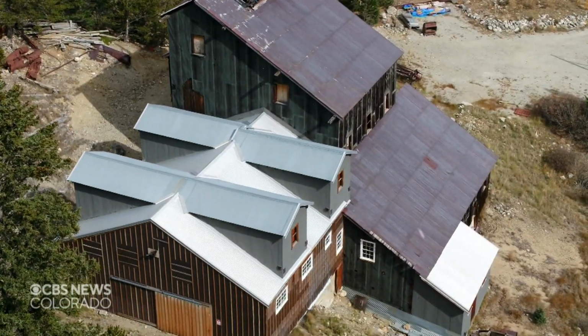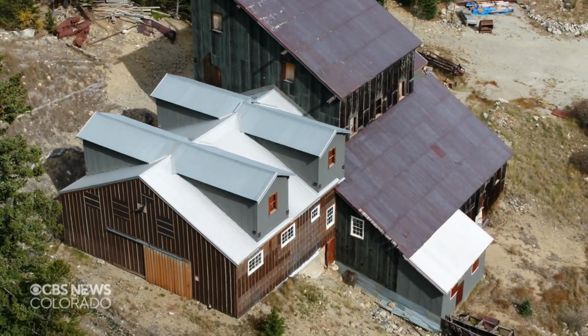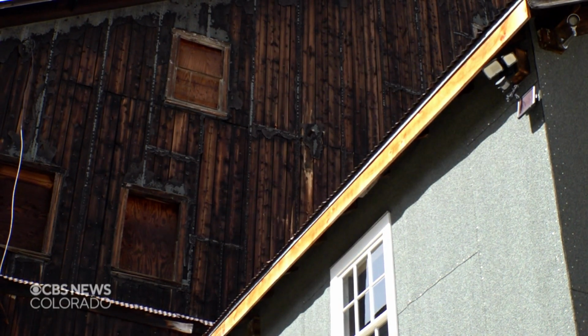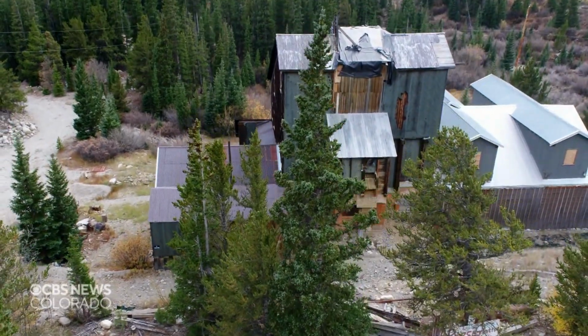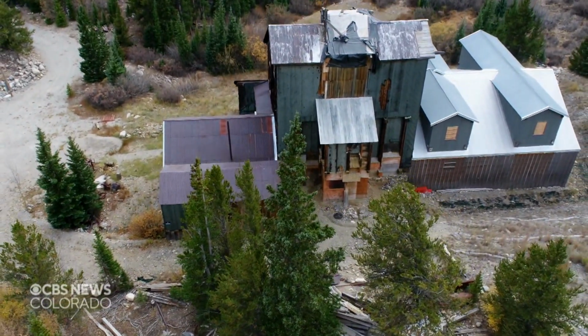Large projects like this require big plans. Preservation projects are always a labor of love. They take a long time, a lot of phases. You need a really good team, really good support. Obviously, you need to find funding somewhere. Park County purchased the mill site and surrounding land in 2009, providing a much-needed boost.